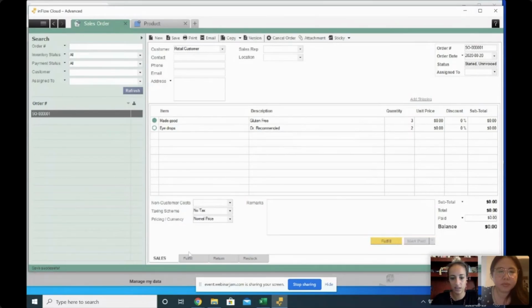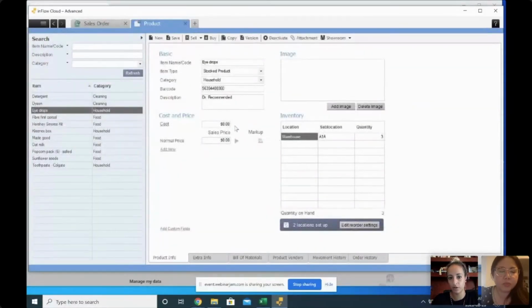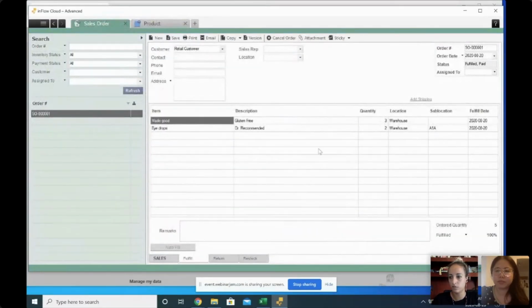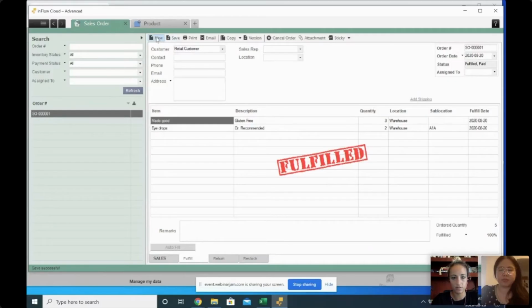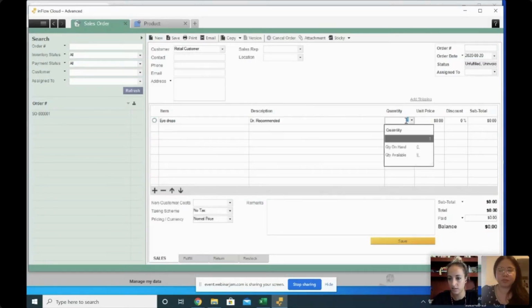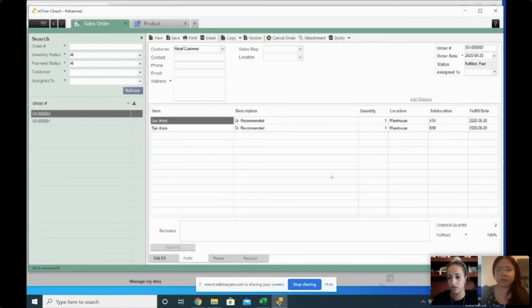Okay, so I'm going to sell 2. Press save. And now when I go to fulfill, I'm going to again press auto fulfill, so it will tell me where to pick from. Again, for the sake of example, I'm going to set up another location for my eyedrops. So we'll do warehouse. I'm going to pick a B1B, and I'll put 5, save. And then I'm going to save this and create a new one just to show you what happens now that I have that set up. So eyedrops, I'm going to buy 2, so you can see it. I'm going to press save, and when I press auto fulfill, you'll see where it takes it from.